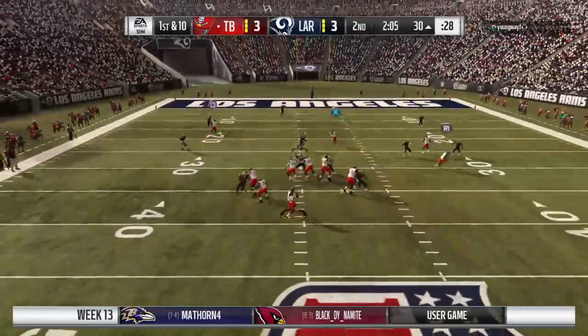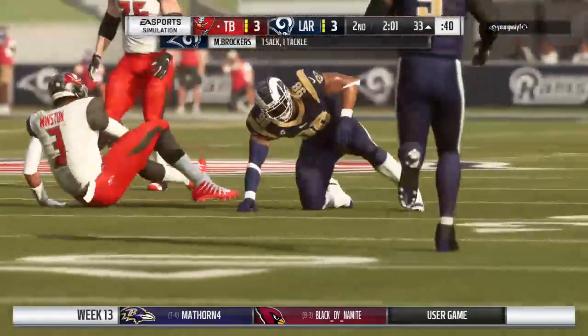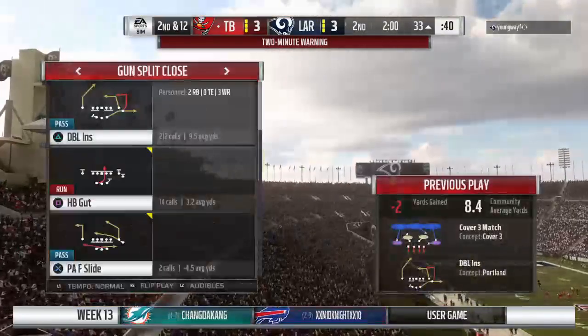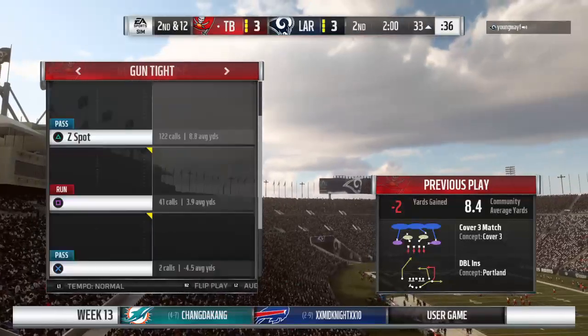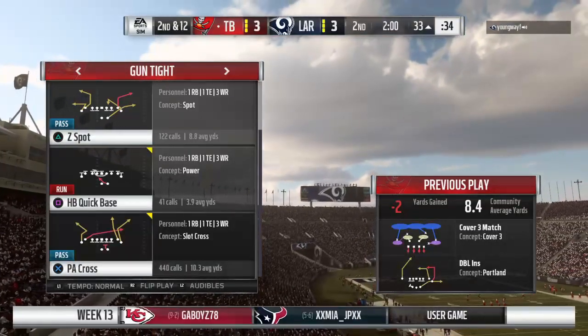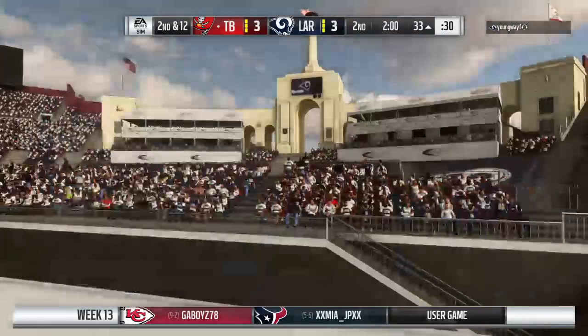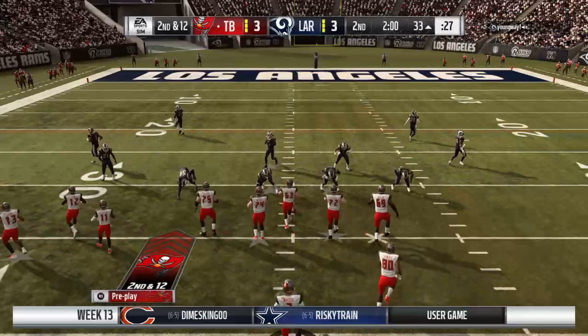Following the interception, Winston, and he can't get rid of it. He's taken down. Michael Brockers in there to take him down and to take us to the 2-minute warning. Now following the sack, they'll come up here on a 2nd down and 12.